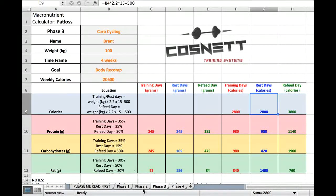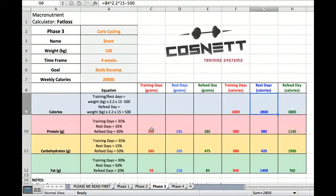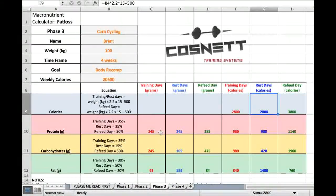So that's it. As you can see down here, we've got a few other different calculators we use. I think this is probably my favorite one. It's still simple but really effective. Obviously you can do a lot more. We've got another one here which has a lot more low, medium and high days, and a refeed day, which is pretty full on, but you don't have to worry about that. I think this is probably the favorite one. It's going to suit the most people.